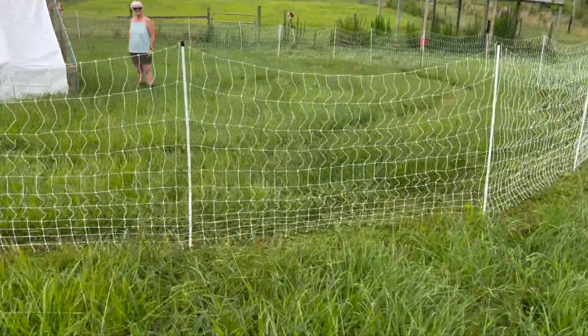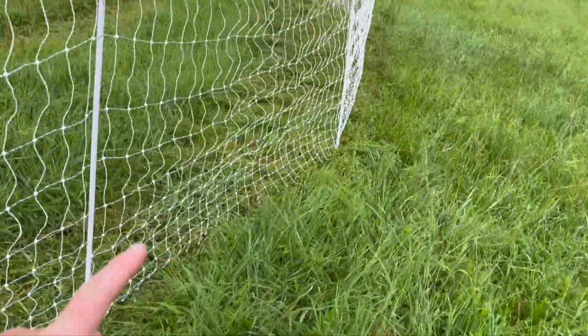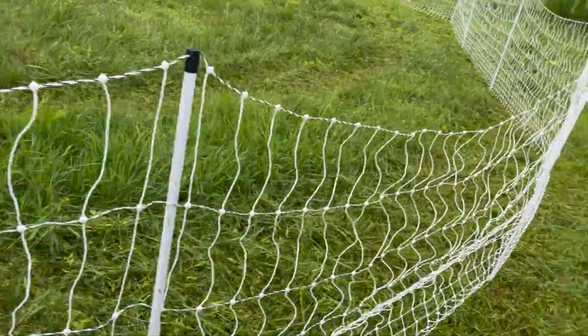All right, not quite done. We're still adjusting the fence. I have to weed eat so the fence doesn't ground out. We want it good, because the goats come over here and we want to keep the goats out. However, this is enough fence to keep the turkeys in.